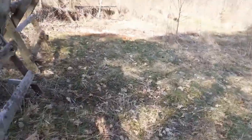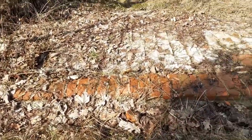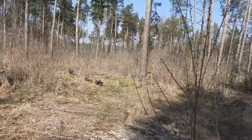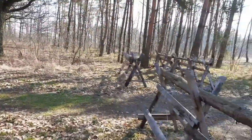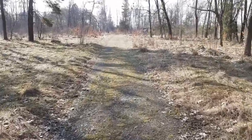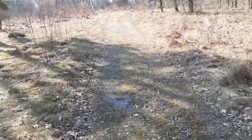And I found some old walls here. This is definitely from those times. Bricks are old here. No idea. This place is really historical. This is an amazing place, showing how cruel the Nazis were here.